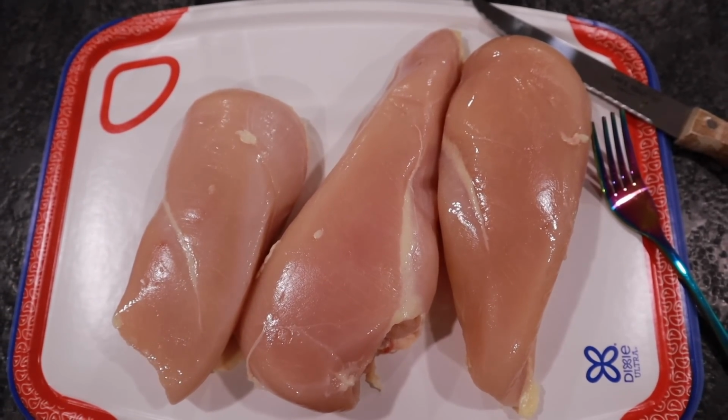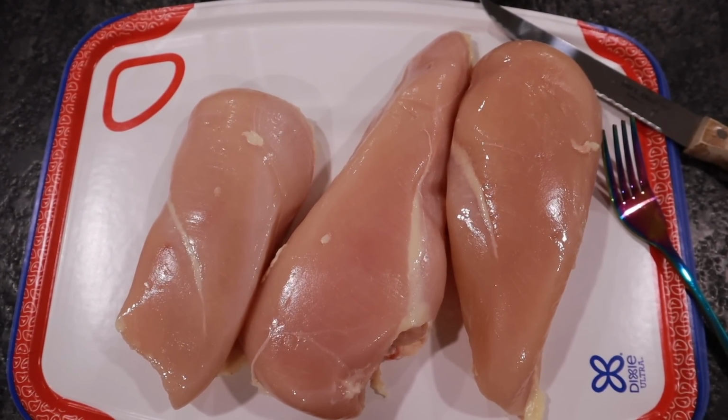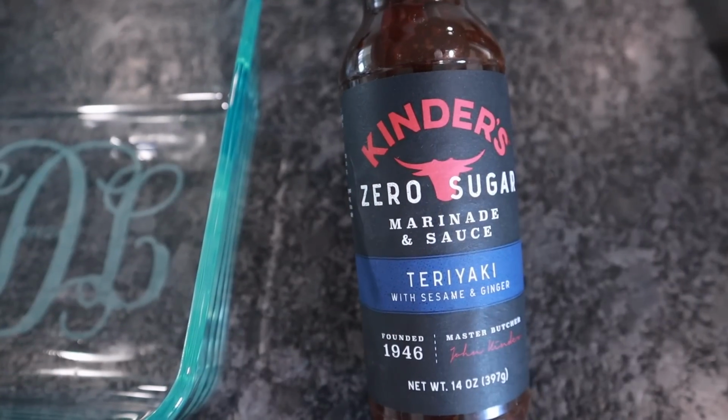Now it's time to prep some meats for the week. I recently bought a massive package of chicken breasts from Sam's Club. I'm going to trim the fat off that, then cube it up. I want to marinate it.